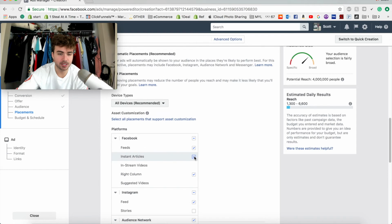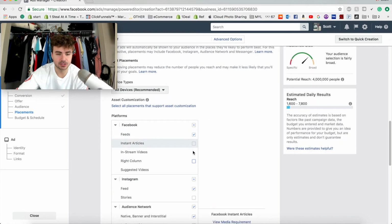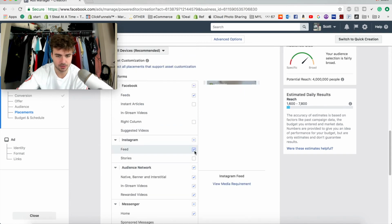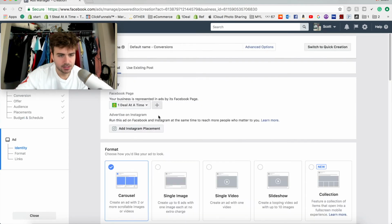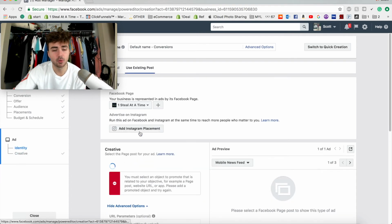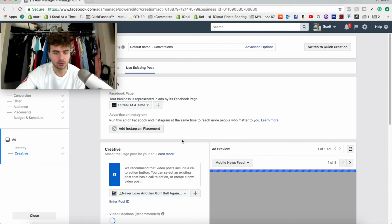But I would recommend just staying on Facebook. Just the feeds too, and since it's a conversion ad set, you can't do suggested videos anymore, so we're just going with feeds. Change the daily budget to $5 a day, and yeah, we're at 3.4 million, so that looks pretty good. And then you would click continue, and then you would just find that same post. You just click use existing post. Always use the same post because you're just putting more and more social proof into this ad. So the more people who like it, the more reputable it looks.